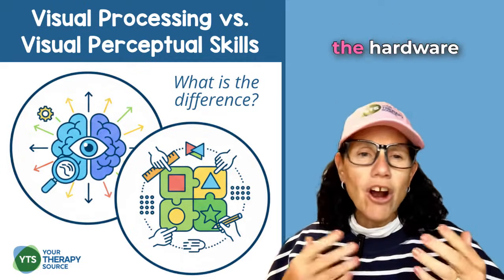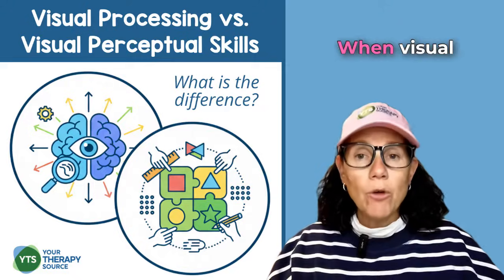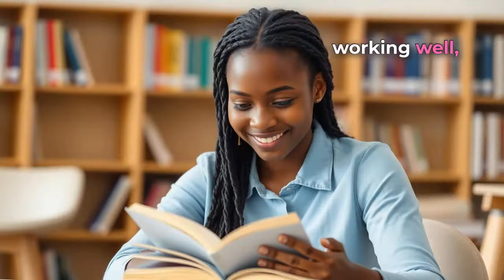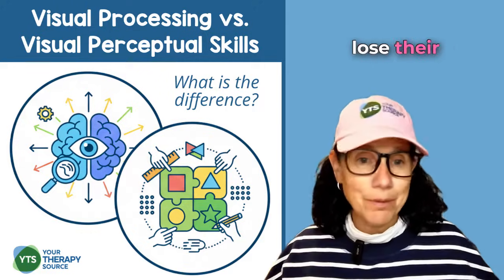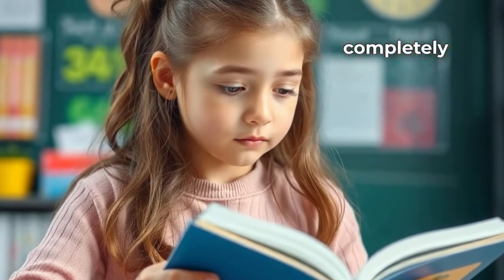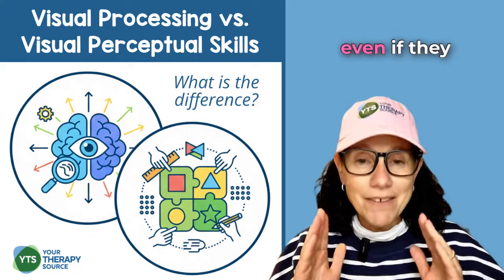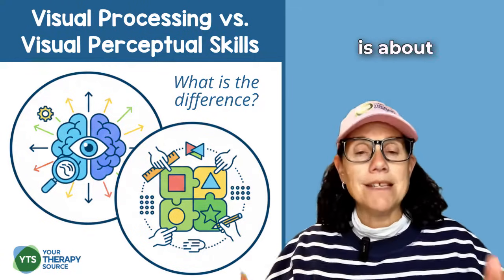Think of it like the hardware of a computer, the system that takes in and transfers data. When visual processing is working well, students can track lines of text, notice differences in shapes, and follow movement easily. But when it's inefficient, they might lose their place while reading, get tired during visual tasks, or become completely overwhelmed in busy environments, even if they have perfect eyesight. So visual processing is about taking in information, but it doesn't stop there.